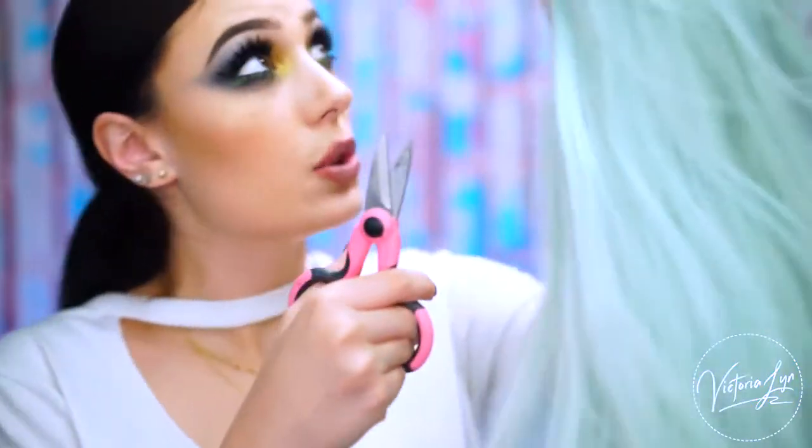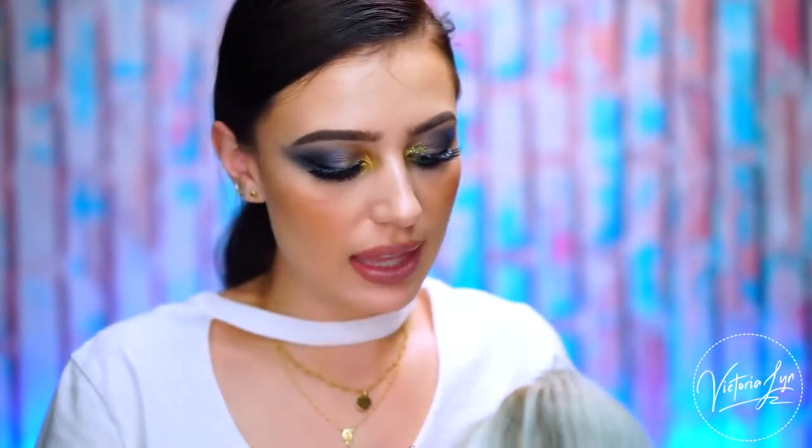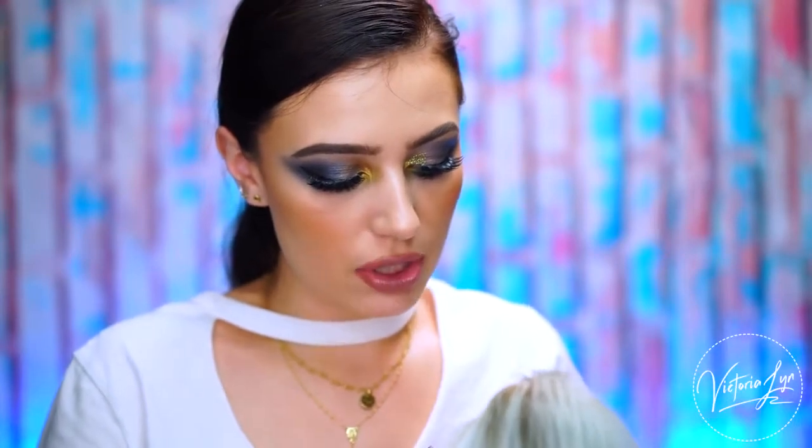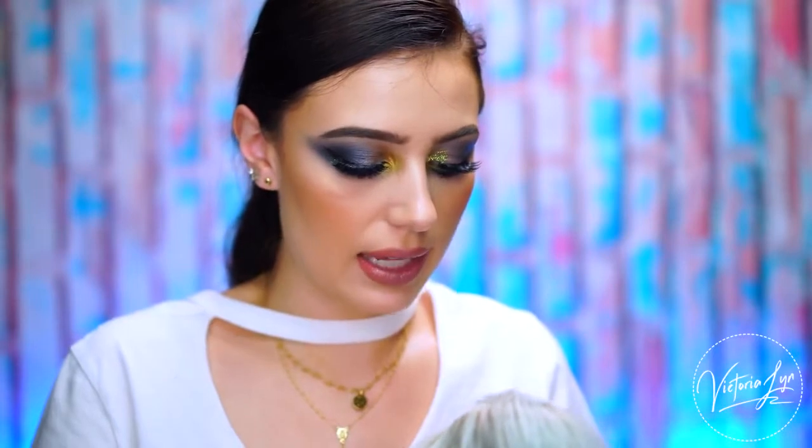And I advise those of you who are cutting the lace to not cut the lace with it on your head. You will cut your baby hairs and you don't want to do that. So I would suggest going ahead and just cutting it just how I am right now. Take your time with it, go slowly, and make sure that you are just being very, very precise and not cutting into the hair.